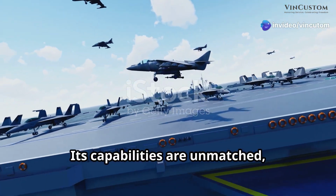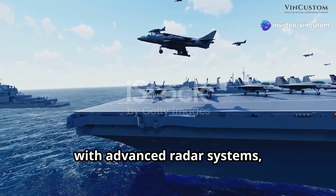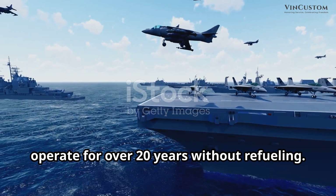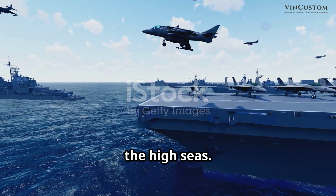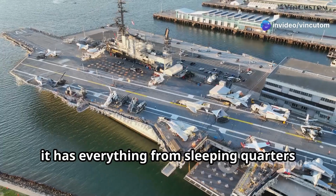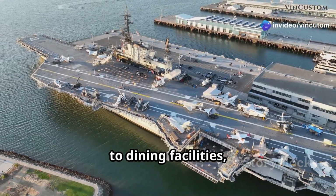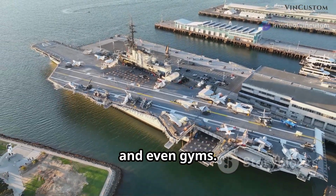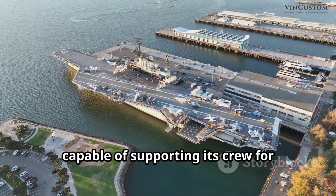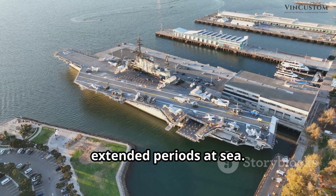Its capabilities are unmatched, with advanced radar systems, defensive weapons, and a nuclear reactor that allows it to operate for over 20 years without refueling. This makes it a formidable presence on the high seas. It's like a floating city. With multiple decks, it has everything from sleeping quarters to dining facilities, medical centers, and even gyms. The ship is designed to be self-sufficient, capable of supporting its crew for extended periods at sea.